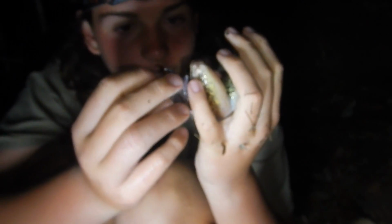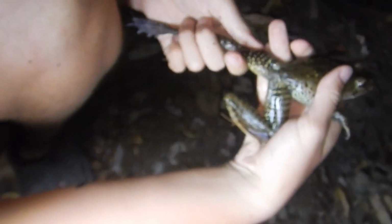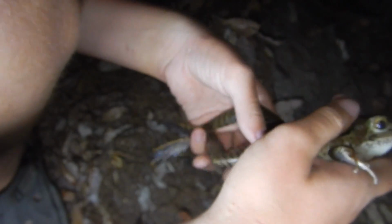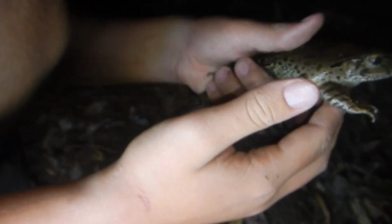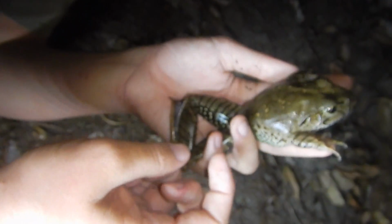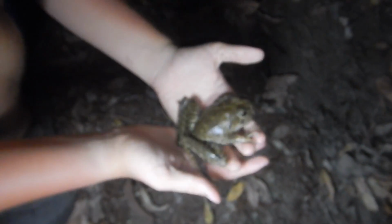He's got these webbed feet, and that helps him swim. They're very good swimmers, very strong animals, and they'll jump in the water or jump away. They'll use those strong legs to jump away from predators. You can see him here on his thighs. He's actually got these yellow spots, and if there's a predator coming, like a bird, he'll show those and spring out his legs like that and make it look like he's poisonous, which of course he's not. That's the giant barred frog there, Australia's second largest frog. What a cool animal.